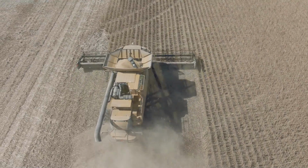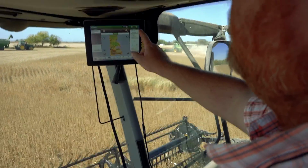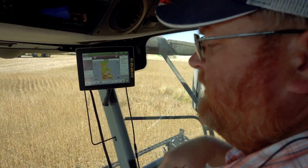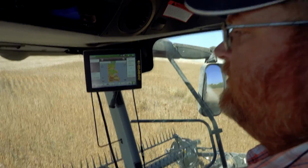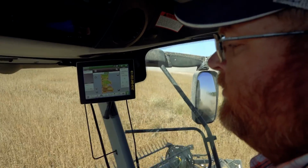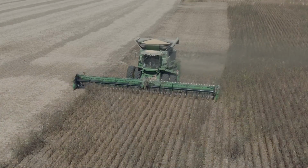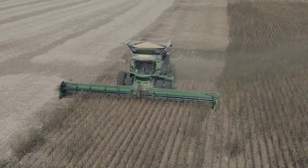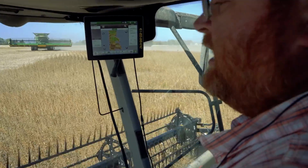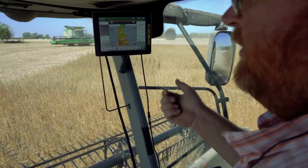What's neat about the yield monitoring system here is that this is actually loading up into the cloud, and then it'll download, and I can have access to all my yield data from the phone. I can also remote in with the other combine and look at his screen from my phone. So if he's having issues with something on the combine, I can look from anywhere.